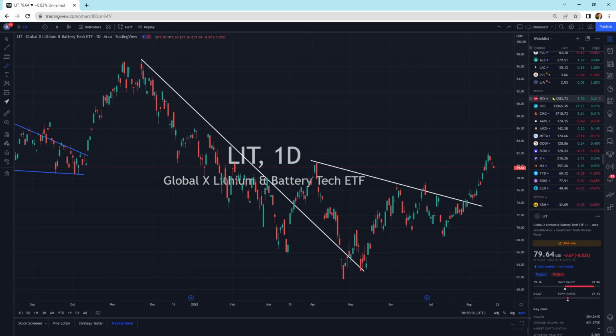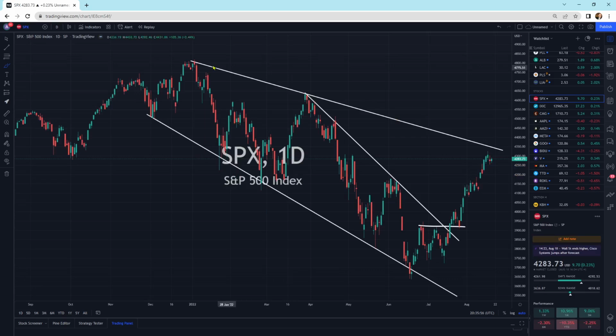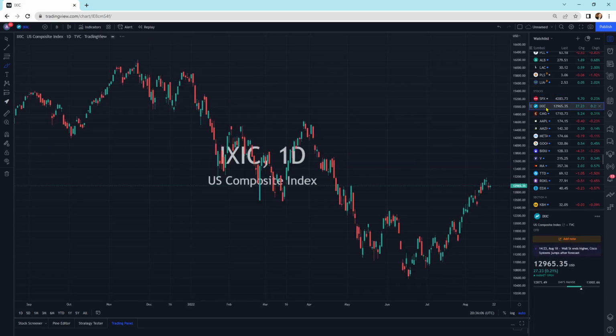Still holding on. The S&P 500. We have not broken out of this channel yet, or expanding wedge kind of channel. And we're getting towards the upper end of that channel. So we've got to see if we want to break or if we're going to head lower.